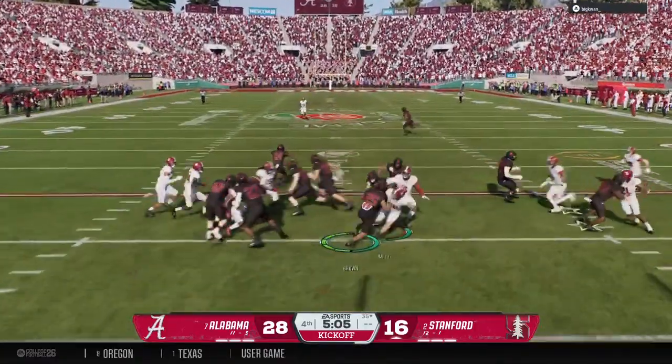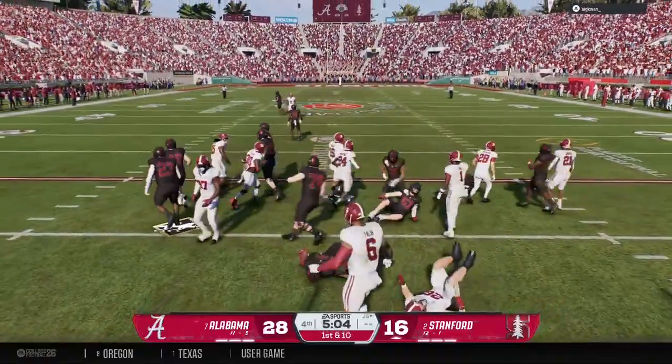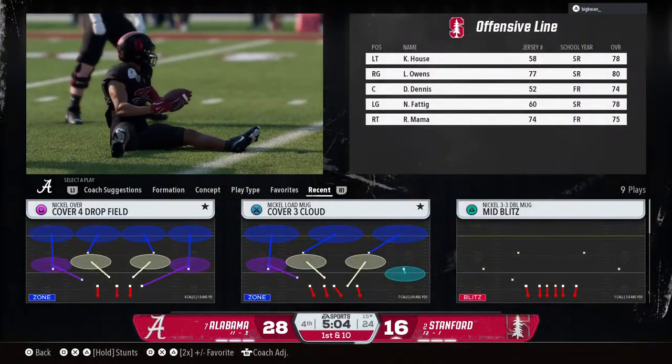Fielded in the end zone. It's Brown. Solid coverage there. They get it at the 15. That's when the offense will take over.